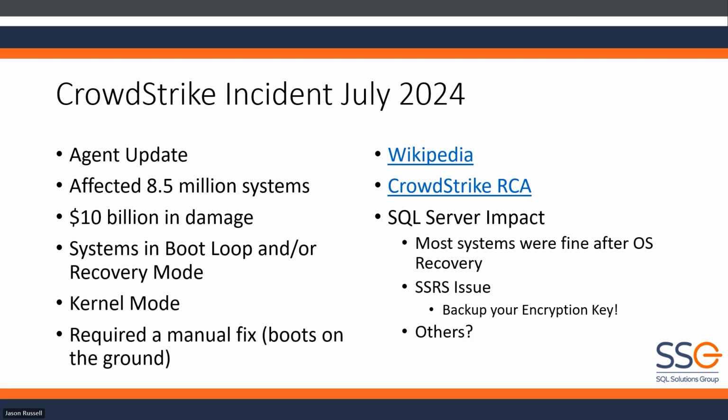Opening it up just to a question, for those who are on the call, are there other impacts that you saw? I'm not talking about downstream impacts, like our SQL Server was down for 12 hours and that caused this and this. I'm talking about SQL Server itself coming back up cleanly, and so forth. Anything else that anybody experienced?